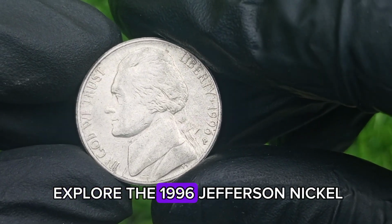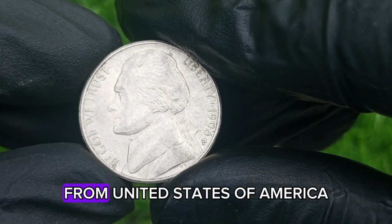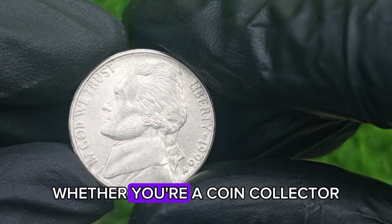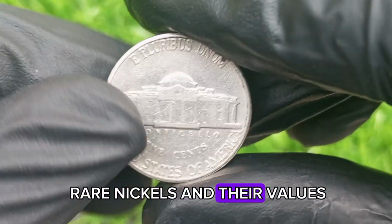Today, we're going to explore the 1996 Jefferson nickel, also known as the 1996 5-cent coin from the United States of America. Whether you're a coin collector, a history lover, or someone curious about rare nickels and their values, you're in the right place.